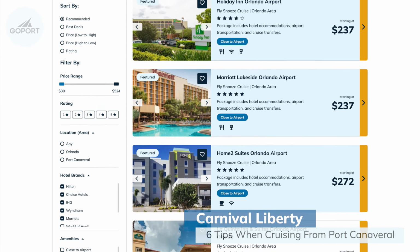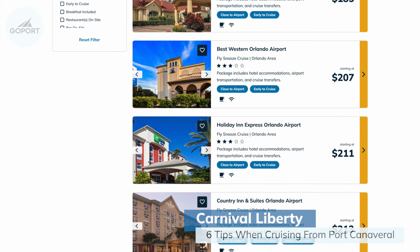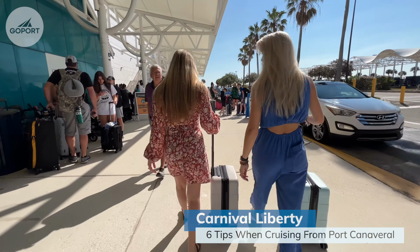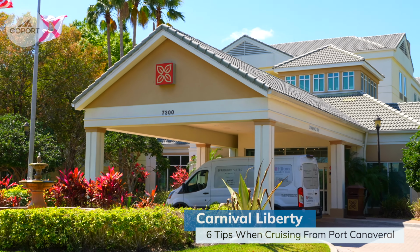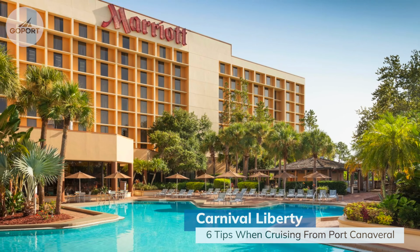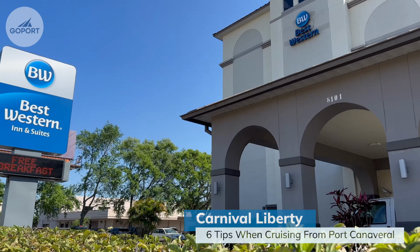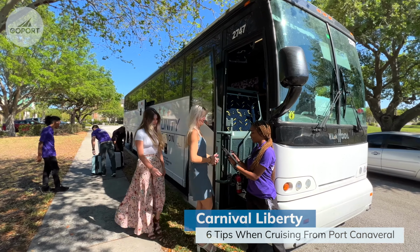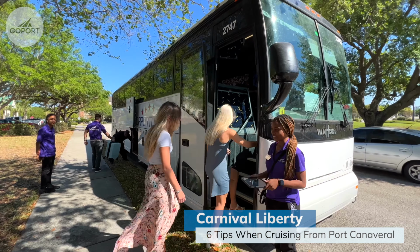GoPort's Fly Snooze cruise packages make getting there easier and are a popular choice for Port Canaveral cruisers. You'll be able to choose from various brand name hotel options such as Hilton, Marriott, Hyatt, La Quinta, Best Western, and more, with the convenience of airport transportation and cruise transfers included.